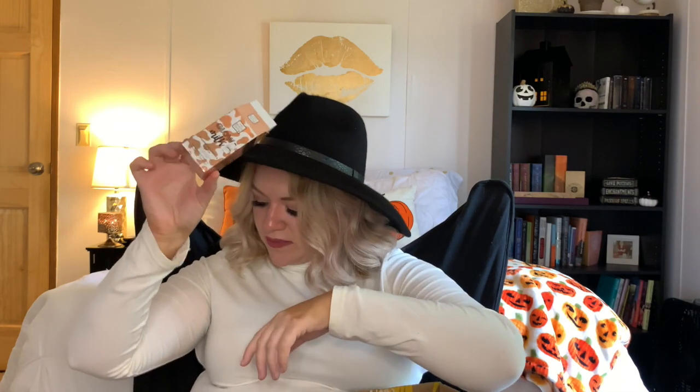Oh, what is this little guy? This is the Beauty Crop Glow Milk. What is this? It retails for $19.50. This is the cutest packaging. I don't even want to open it. It's so freaking cute. Oh, this is huge.